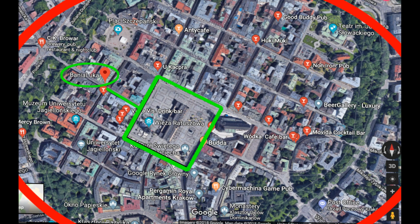And here is a closer shot of the same map in satellite, and the green square in the middle is the big square, that's the city center, and it's called Rynek Główny. And so you'll see shots of the big square, and that's really ground zero, and all the bars are all around these side streets off of it.